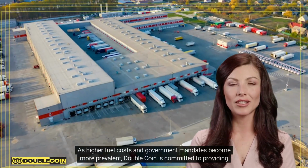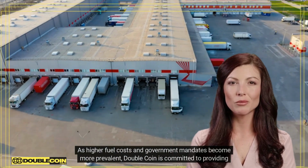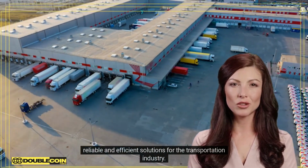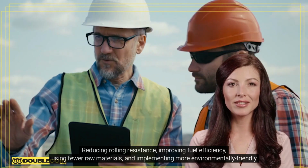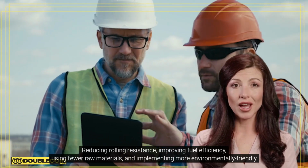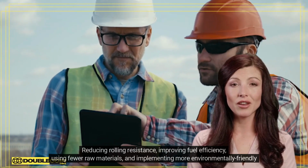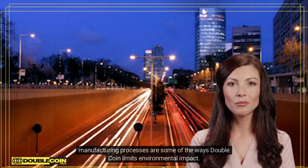As higher fuel costs and government mandates become more prevalent, DoubleCoin is committed to providing reliable and efficient solutions for the transportation industry. Reducing rolling resistance, improving fuel efficiency, using fewer raw materials, and implementing more environmentally friendly manufacturing processes are some of the ways DoubleCoin limits environmental impact.